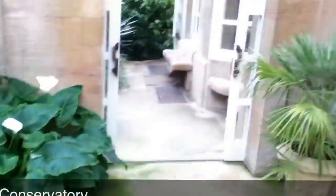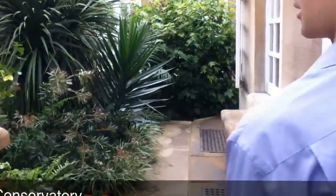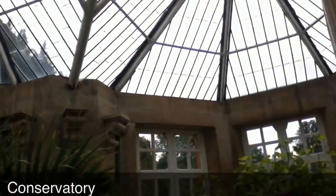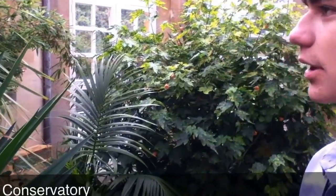Then over in this direction there are some more plants. I really can't imagine how much money they would spend on gardeners, because everywhere is just beautifully gardened and foliated. I don't know if that's a word, but you get the point.